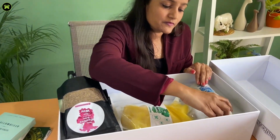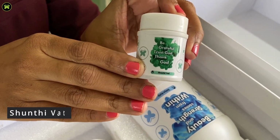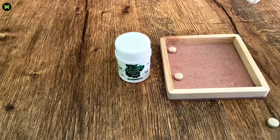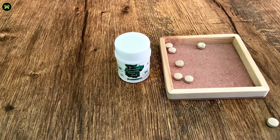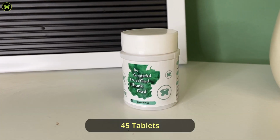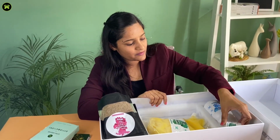Then comes this small little but yet powerful Shunthi Vati. So this takes care of your digestion, all your digestive issues like bloating, flatulence, appetite issues, and it helps to digest and assimilate the food better. So it contains 45 tablets or vatis for 45 days of postpartum.